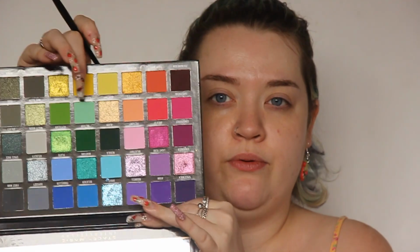Right, so I'm going to start off with a big fluffy brush. We're going to grab Interstellar and I'm going to go in with the shade Earthbound, which is this kind of minty shade here.